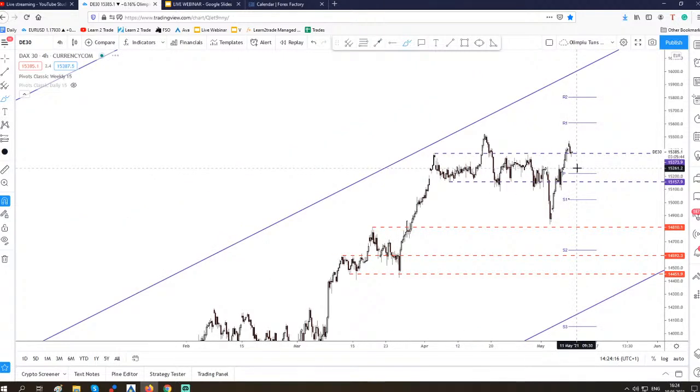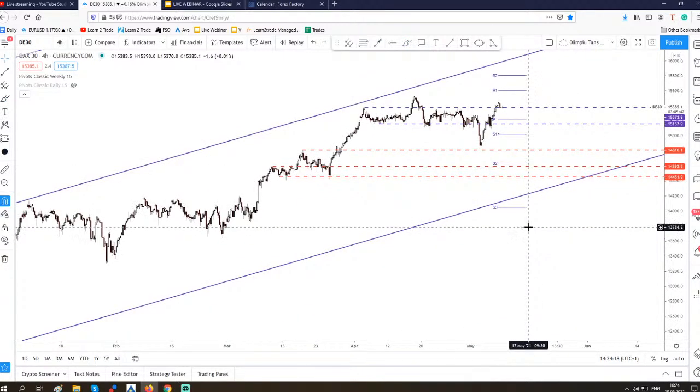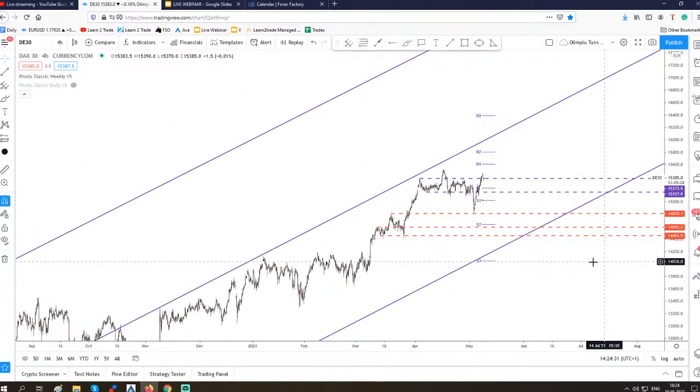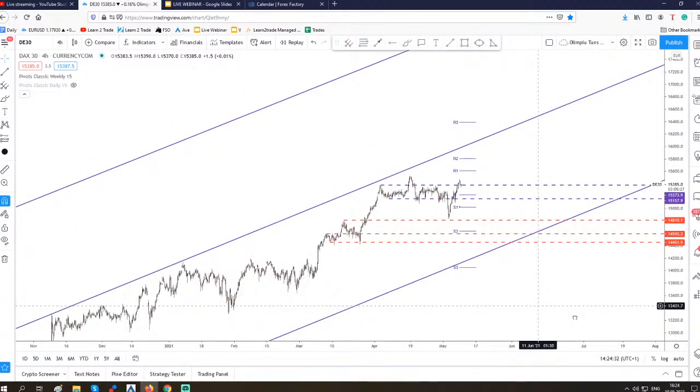And as you can see here, the price failed to come back down, maybe to retest our major uptrend line. So the bias is still bullish, and if the price will stabilize right above this level, then it could continue to increase, and maybe it will reach this upside line, this dynamic resistance. Okay.